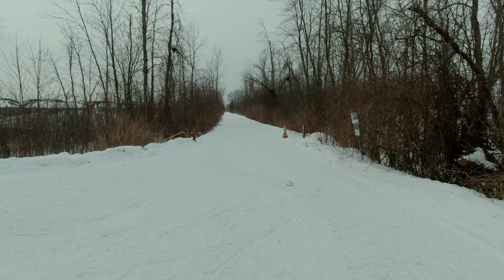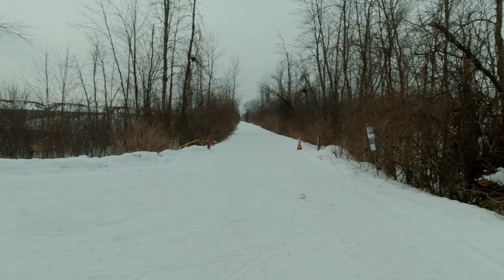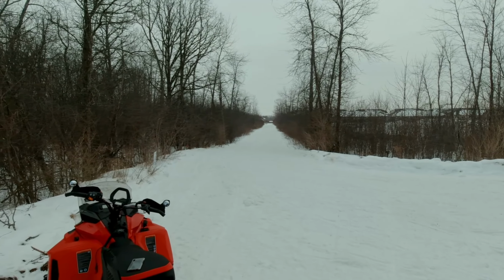Try and make this quick. There's some construction. There's a new housing development going in here, so they're pounding rock. But anyway, we came all the way up the E-Trail here from Harrowsmith. Now we're in Smiths Falls, so we're going to take a right and head through town here.